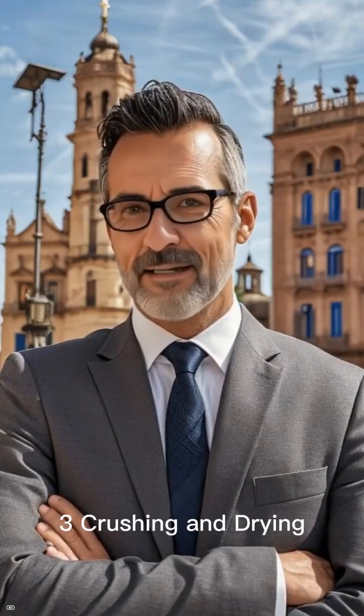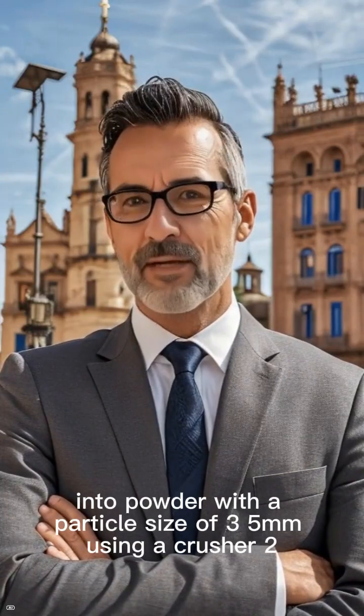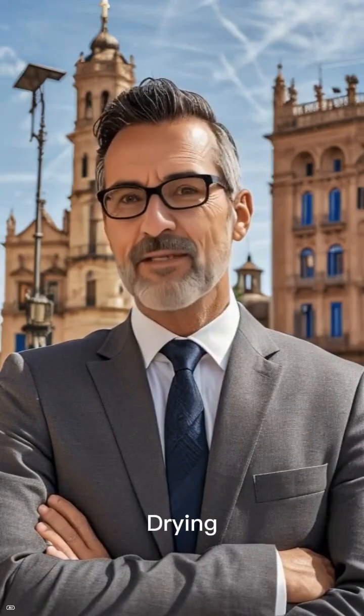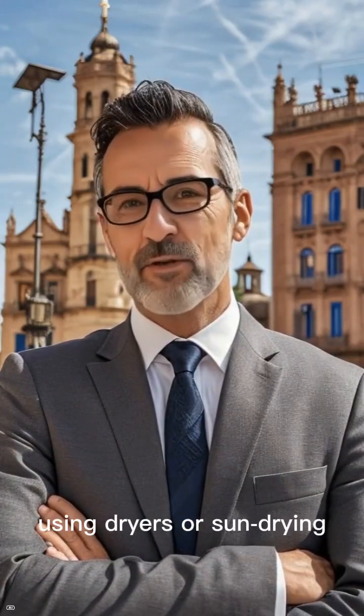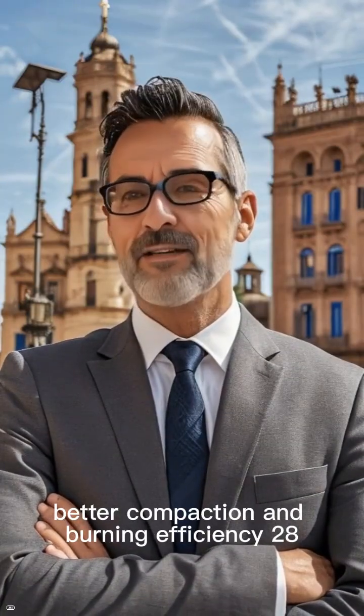3. Crushing and drying. Crushing: grind the carbonized charcoal into powder with a particle size of 3 to 5 millimeters, using a crusher. Drying: reduce moisture content to below 20%, ideally 8 to 12%, using dryers. Proper moisture control ensures better compaction and burning efficiency.